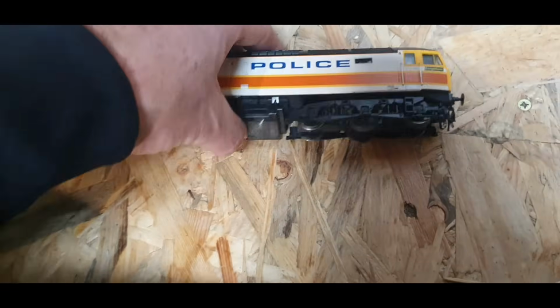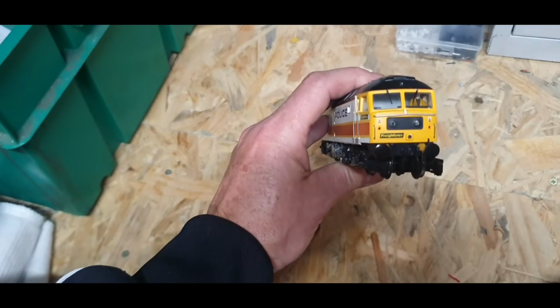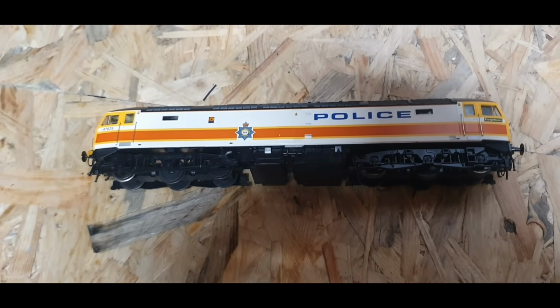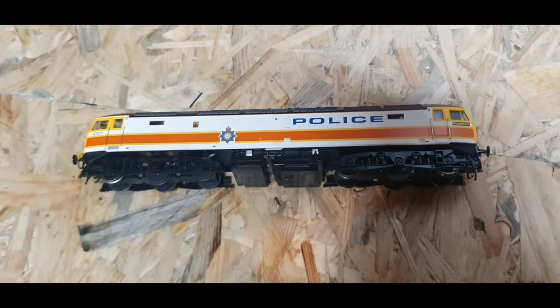I didn't realise I still had this one. Look at that. That's a Heljan model, 47829. Oh, I'm really chuffed, because I thought I got rid of it. Yeah, I'm blown away. It's like 47145 Murden Emirates, and this one, I thought I got rid of them.